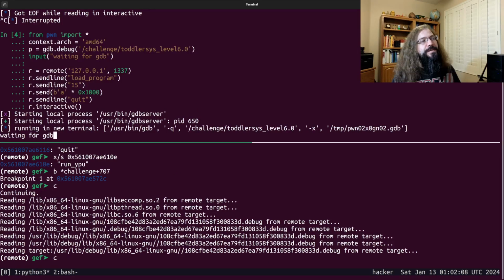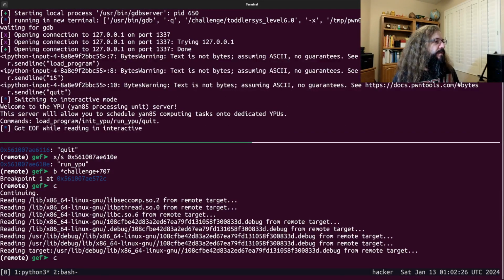Remember, everything right now is blocked on my script up here on this input line. That's why we see waiting for GDB right here. So even though GDB has continued execution, the script hasn't connected, so nothing has really occurred. I mash enter up here on my script. That fires that off.